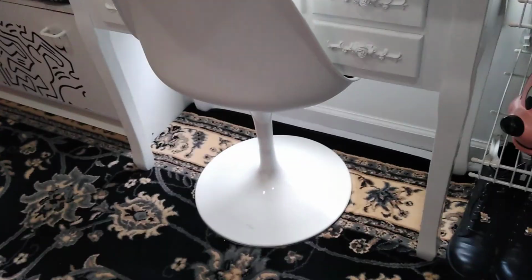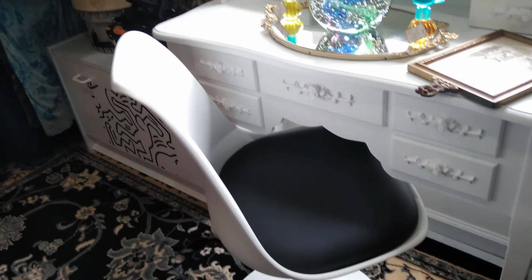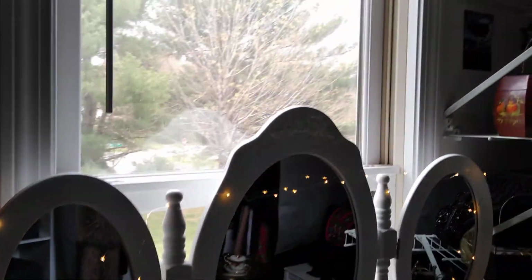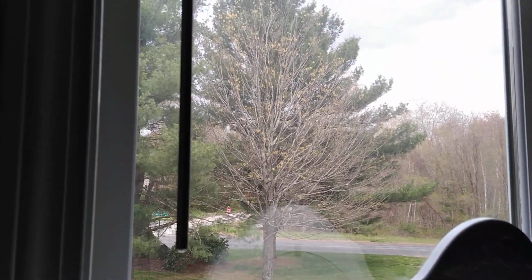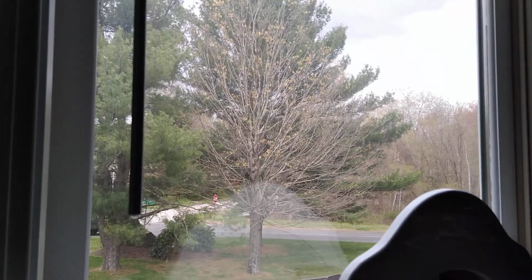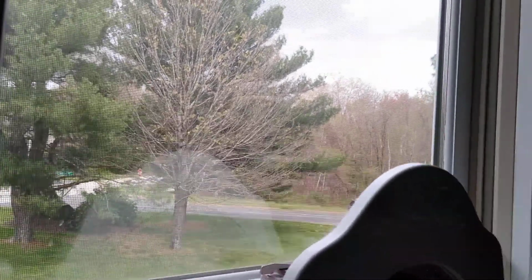You already saw this gorgeous chair that I love, this mid-century modern style chair. I sit there, I can look out the window. Let's see what's going on outside. Beauty, nature, that's what's going on. Spring has sprung for sure. Our last snow has occurred. Oh, and I could be nosy and see what the neighbors are doing.